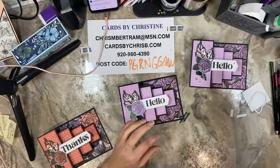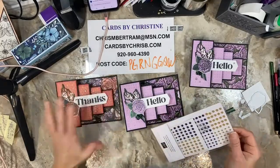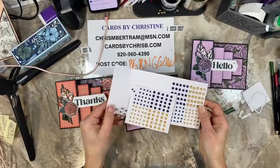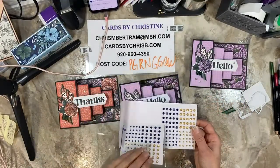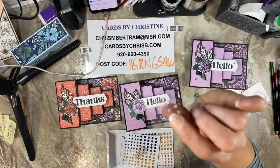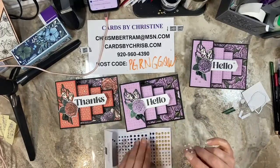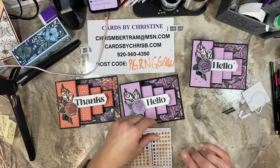Okay. Then we have milky dots in there. If you got the coral card, you got milky dots that are more white like this, that have this orange in them. And if you got purple, you got the milky dots that are purple-ish. And I'm seeing that I have to open up another one. Oh, they're right here. Nope, those are the orange ones. I have to open up another one.